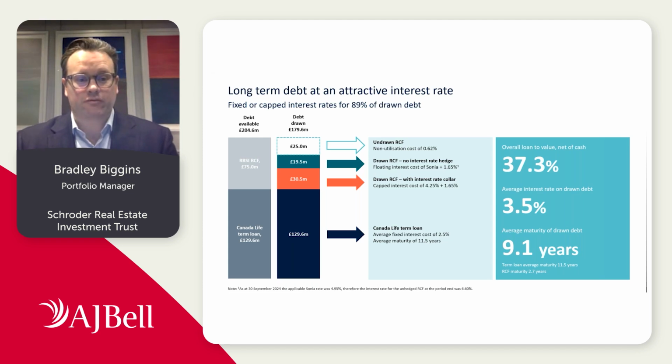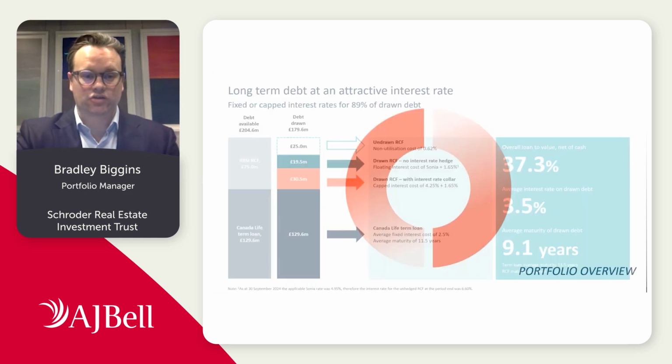We do have an RCF. It's partially drawn and partially capped, and the capped element is the red box, the uncapped element is the green box. And as a result of those drawn debt, the net LTV is 37.3%. As I said earlier, the average interest cost is 3.5%, and the average maturity is 9.1 years. So a really strong balance sheet in our view that is a competitive advantage.